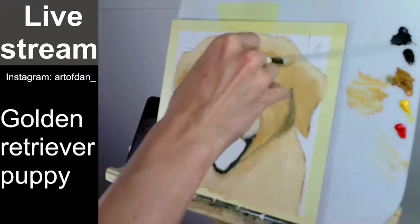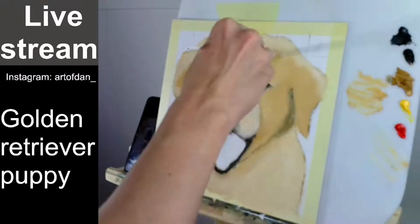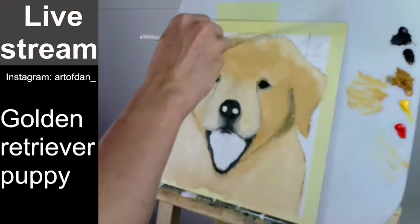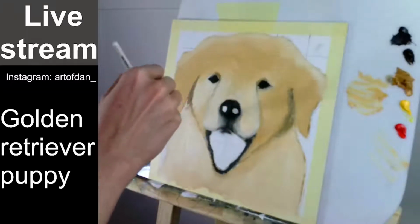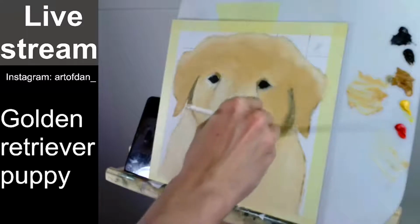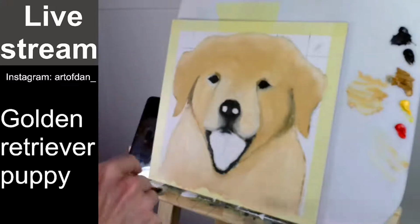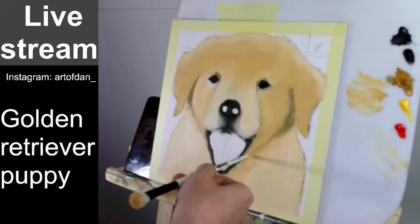Okay, let's just blend again. Here there's going to be more white after for highlight, but for now I can cover it. Let's simply blend it. Thank you, nice also. Okay, for now I will do this, and I will add the tongue, the main shapes, and I will blend these areas.